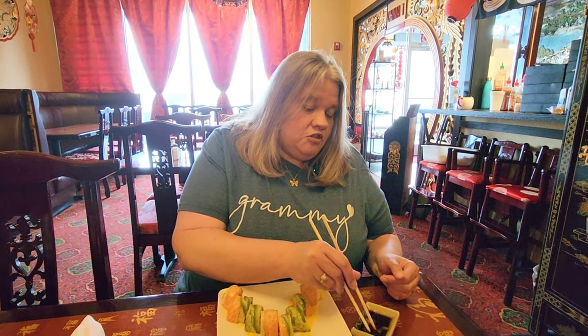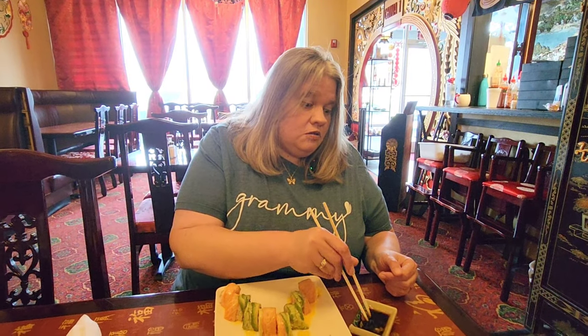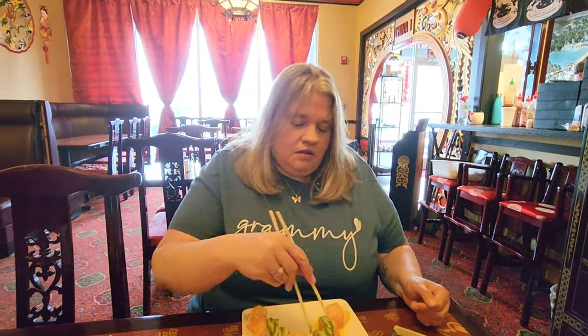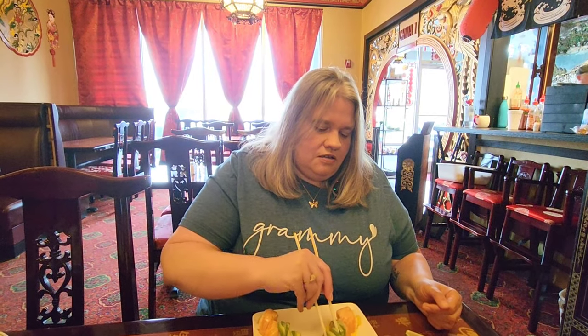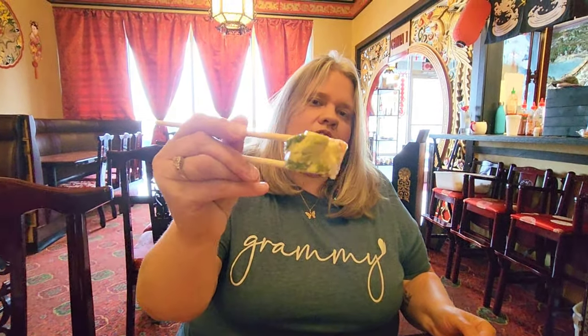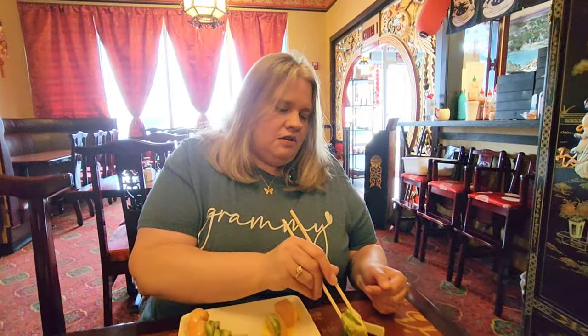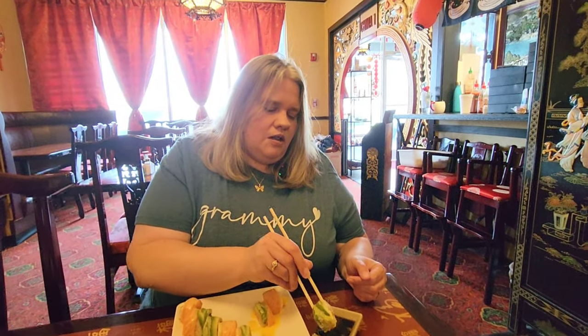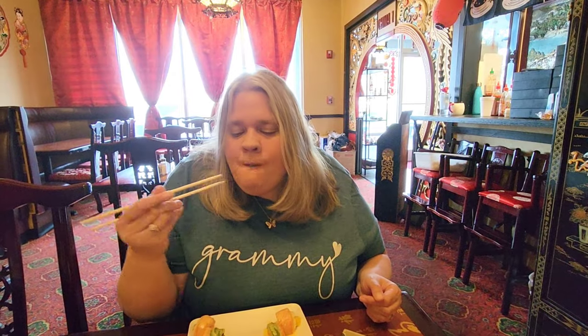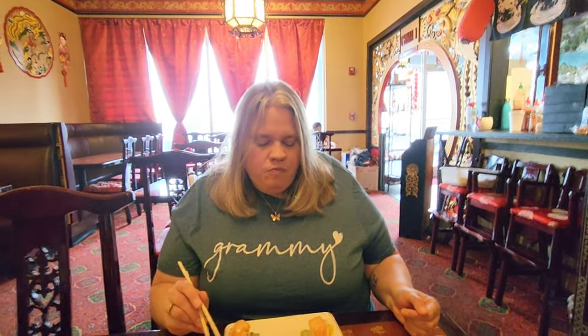Do you use wasabi and ginger with your sushi and your soy sauce? Do you eat sushi? I guess is the question. All right, we've got a nice big piece there. You can see that avocado, and I think we've got crab in there. That does look good. I'm gonna just do a little dip. I don't like a lot of the soy. I just dunk a little bit. Expert use of chopsticks, by the way.